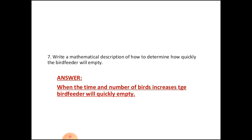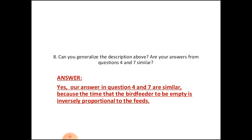For number 7, write a mathematical description of how to determine how quickly the bird feeder will be empty. Our answer is when the time and the number of birds increase, the bird feeder will empty quickly. Number 8, how can you generalize this description above? Are your answers from questions 4 and 7 similar? Our answer is yes. Our answers in questions 4 and 7 are similar because the time for the bird feeder to be empty is inversely proportional to the feed.